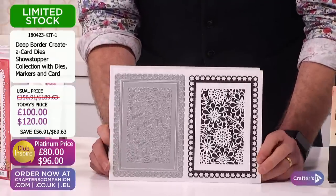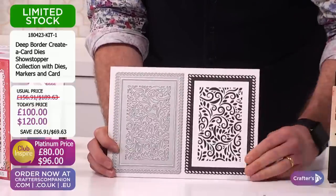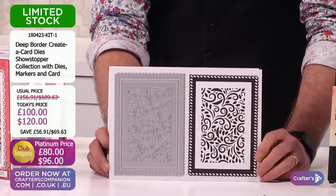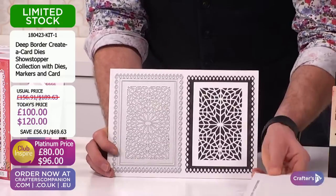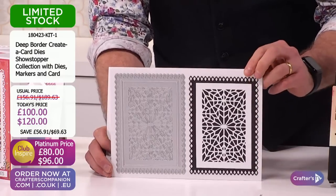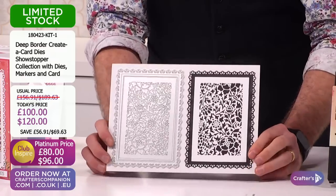This is the third most popular, that gorgeous contemporary blossom. Then you've got Sara's, this was your favourite, wasn't it? The stylish swirls. The swirls, yep. So that's the fourth set you're getting. This is my favourite, the Moroccan tile. And then lastly in the bundle is the English Heritage.